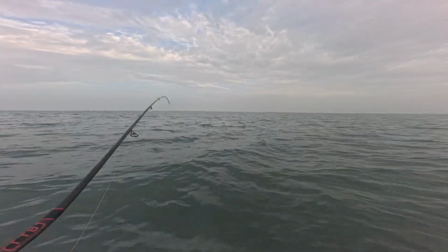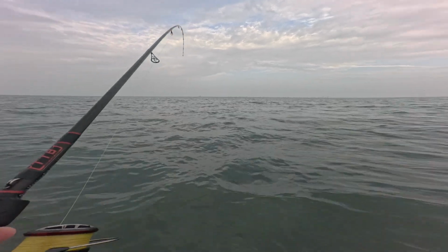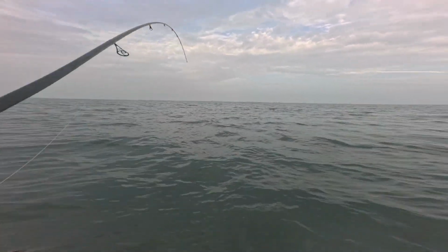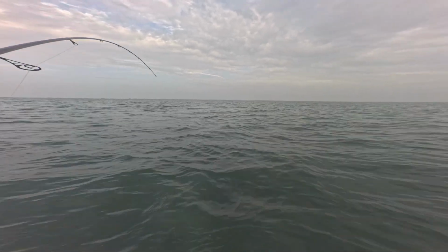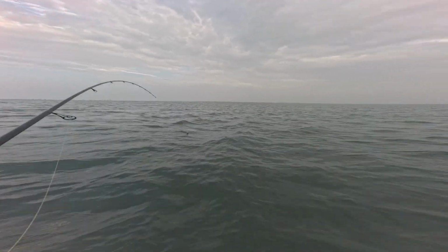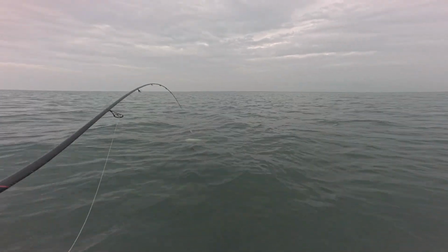Oh, yeah. Come on, what is this? I want to see what this is at least. At least let me see what this is. Come on. It's getting closer. There it is. I can see it in the water now. Almost can see what it is. Let's see. What is it?